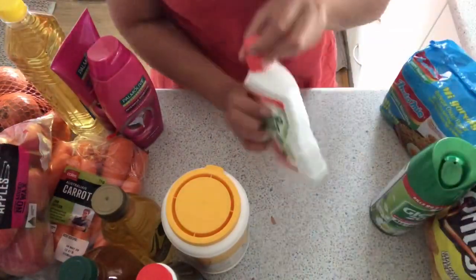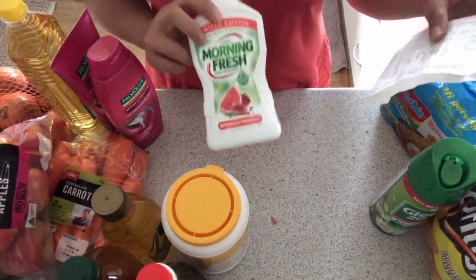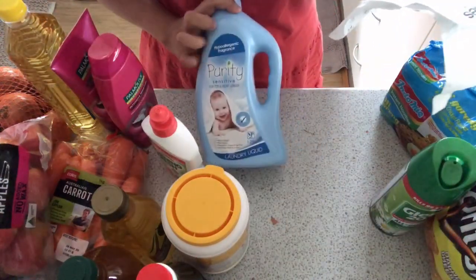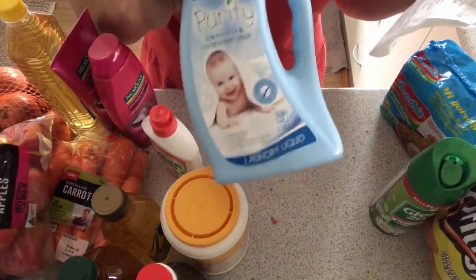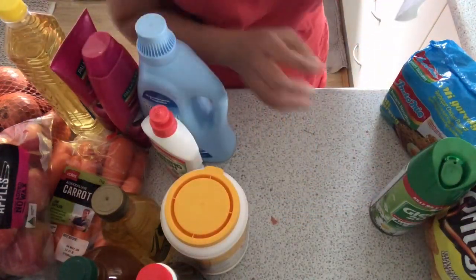And also, I bought a dishwashing liquid, which is a new one, new in the market daw to, limited edition. And then I bought the laundry detergent for baby. Ito yung ginagamit ko para labahan yung mga clothes niya kasi this is for sensitive skin laundry liquid.